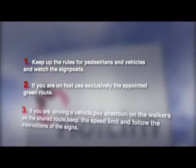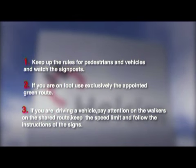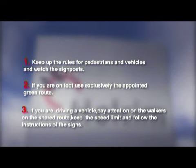Keep up the rules for pedestrians and vehicles and watch the signposts. If you are on foot, use exclusively the appointed green route. If you are driving a vehicle, pay attention to the walkers on the shared route. Keep the speed limit and follow the instructions of the signs.